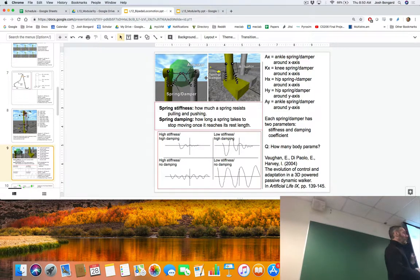Not unlike the hybrid dynamic walker that we just saw, where it's passive most of the time, and there is a motor that gives a little bit of a push right when the stance foot is becoming the swing foot. All good so far? Okay, so down one side of the passive dynamic walker, we have five springs.